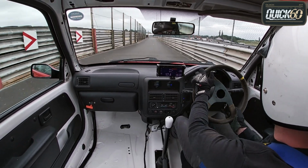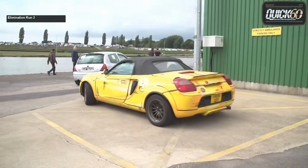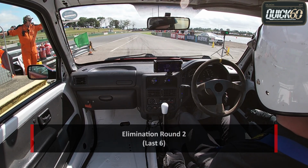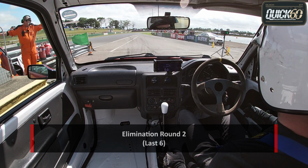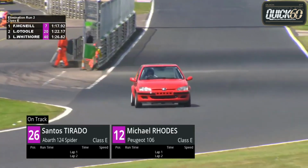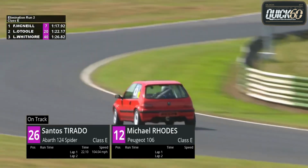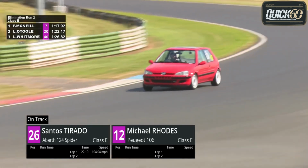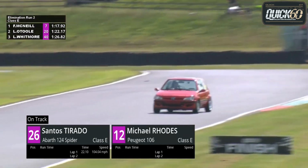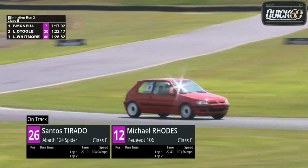The sportsman class, Fraser McNeil, Michael Rhodes, Santos Tirado, Liam O'Toole, James Partridge and Lee Whitmore are all through. Nicholas Perkins, Ian Morris, Carl Austin and Anthony Edmondson, unfortunately, all eliminated. Santos Tirado is out next in the Abarth 124 Spider. And Michael Rhodes launches away in the Peugeot 106. These two then looking to try and get through. Only 3 will progress from the sportsman class.